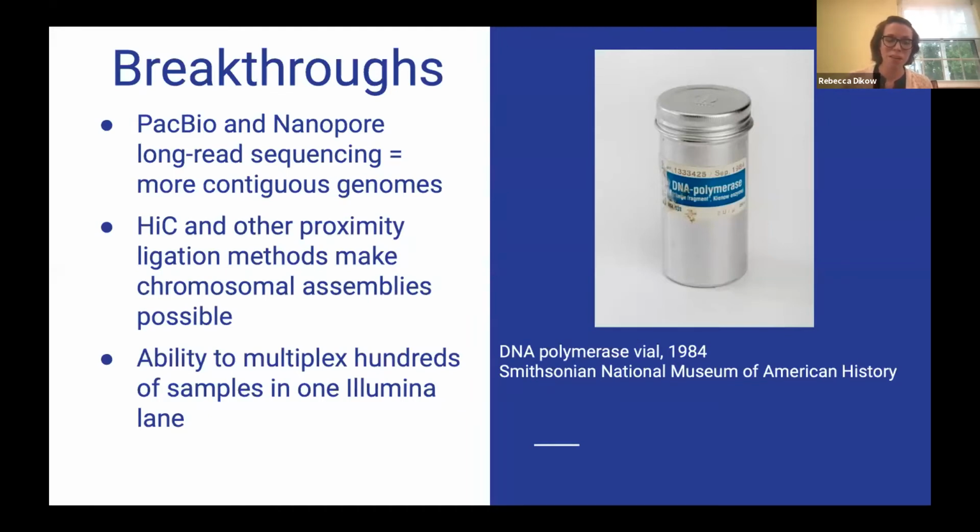And also, not for full genome work, but for reduced representation genomes, the ability to multiplex hundreds of samples on one Illumina lane, and the improved throughput of different Illumina machines, has really made it possible to generate very large data sets fairly cost-effectively.